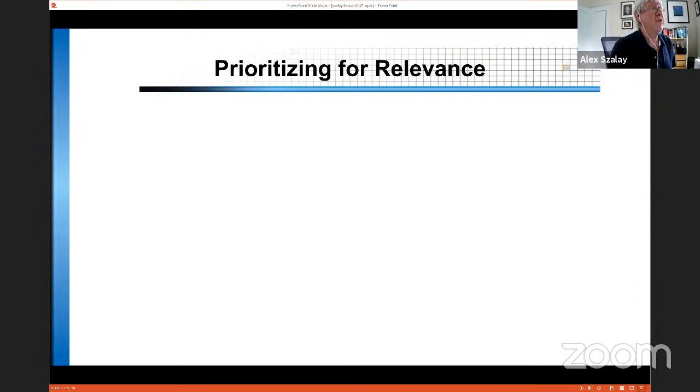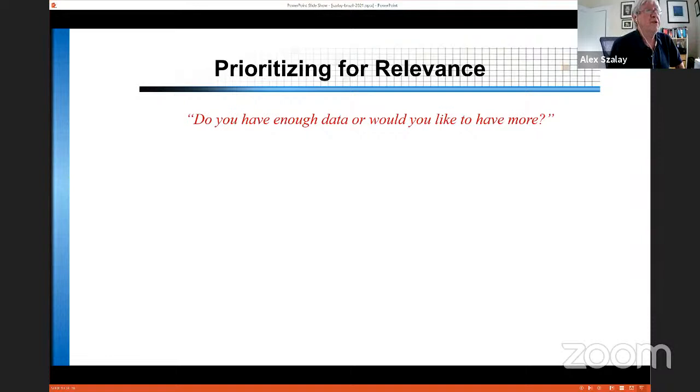There is another aspect, prioritizing for relevance. If I asked everyone, do you have enough data or would you like to have more? I have not seen a scientist who would not have said, I want more data. But it's the wrong answer to an ill-posed trick question, because what I mean is, do you have enough? What people understand mentally is, do I want more relevant data that helps my science? They don't want more garbage dumped at them that they have to do 10 times more work to sift through.